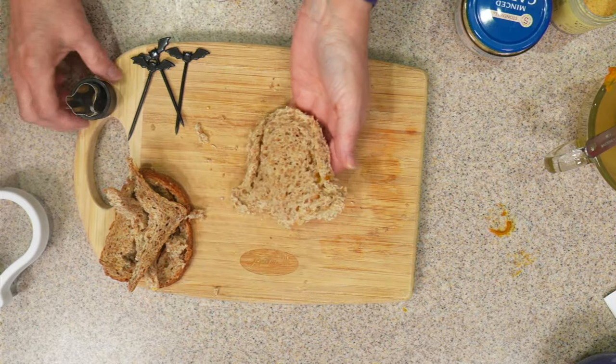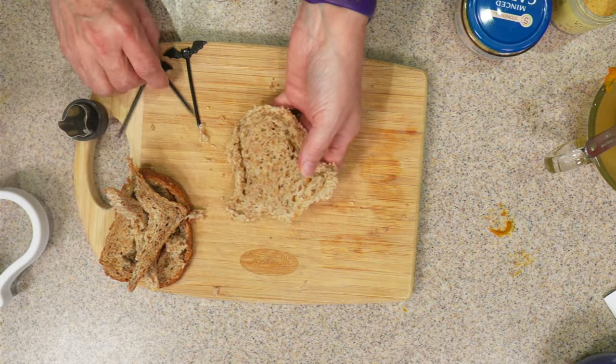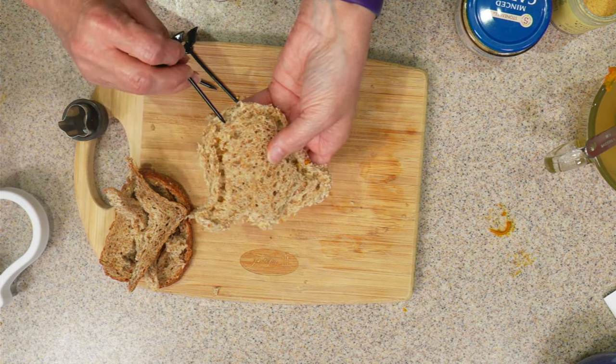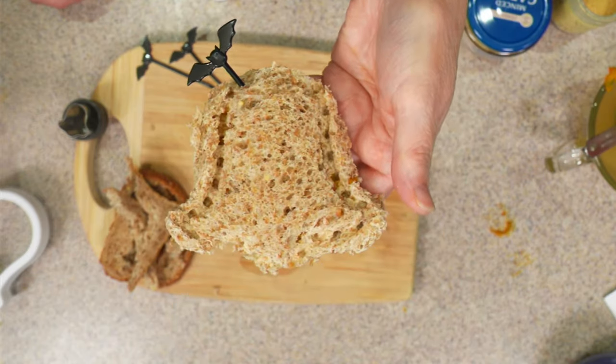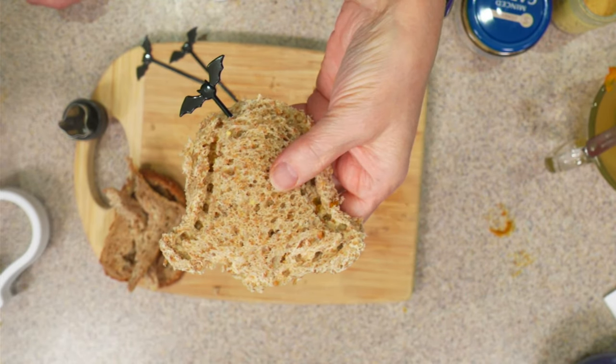So there it is. We could have made little eyes in there. But I say, let's just give it a little barrette. And there's our ghosty sandwich.